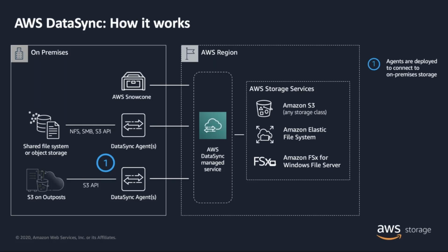A single agent can transfer data at up to 10 gigabits per second of throughput, and you can add more agents to run faster. Once the agents have been deployed and activated, you can then configure DataSync locations, which tell the service how to connect to supported storage systems. On premises, DataSync supports connecting to shared file systems using the NFS or SMB protocols, as well as object storage systems that have S3 API compatible interfaces. In AWS, DataSync can connect directly to Amazon S3, Amazon EFS, or Amazon FSx for Windows File Server.